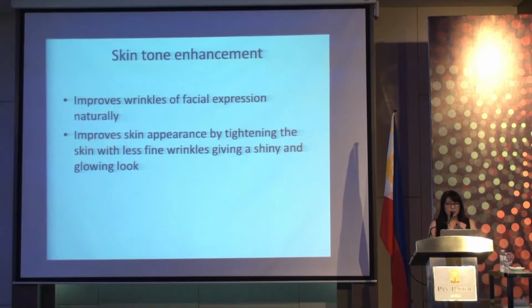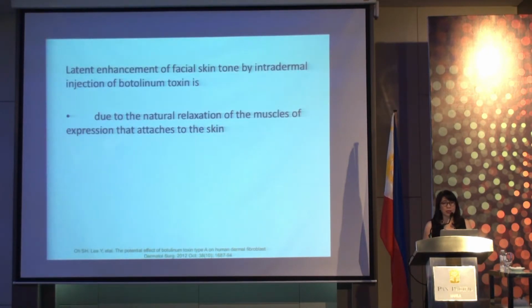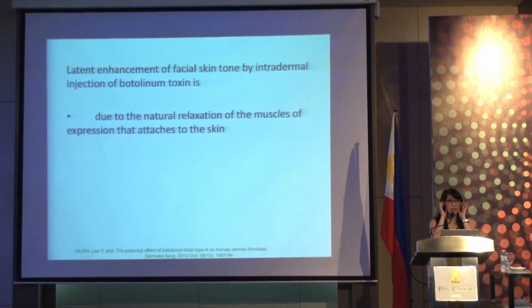So in skin tone enhancement, again, you will have smoothening of the skin, and it would appear tighter, giving less appearance of wrinkles. And you can now look at the skin with a bit more glow. The glow on the skin happens because when we inject, and you will see the injection points, we will be injecting multiple injection points all over the skin. And if you remember physics, when the light bounces off from skin that is wrinkled and at different levels, or the surface is not smooth, the reflection of the light will be haphazard. It'll be all over the place. But if the skin is tight, pulled evenly around, then you can imagine that there's going to be a nice reflection.